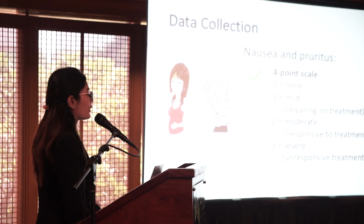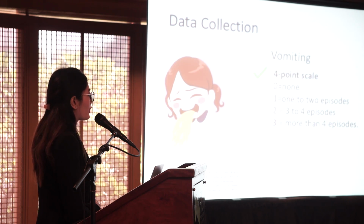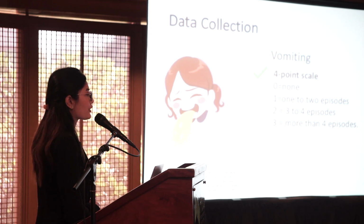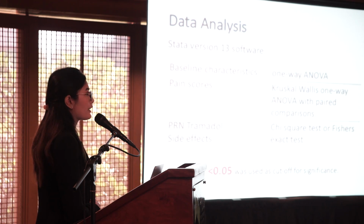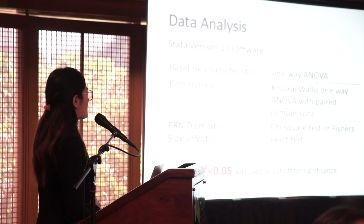Nausea and pruritus were recorded using a 4-point scale, while vomiting was recorded using the following 4-point scale. Antihistamines, reversal agents, and antiemetics were available for treatment of respiratory depression, nausea and vomiting, and pruritus. Scores were recorded by the study personnel at the 6th, 12th, and 24th hour. Data was analyzed using the following parameters, and a p-value of less than 0.05 was used as the cutoff for significance.